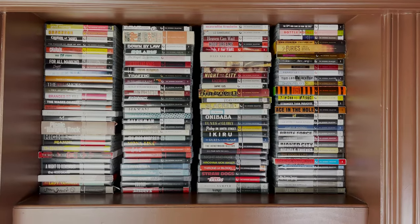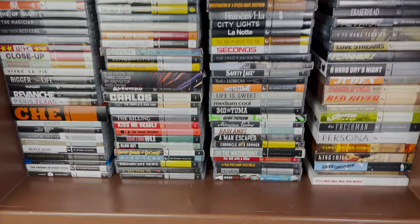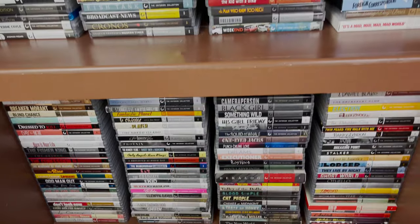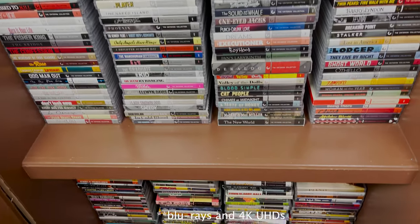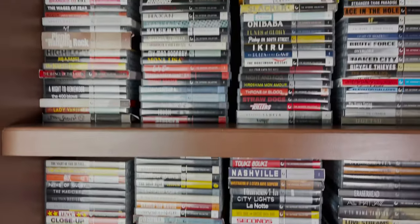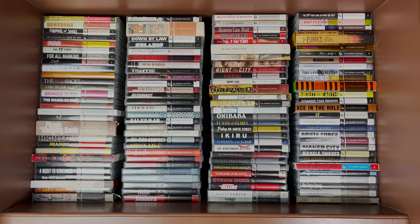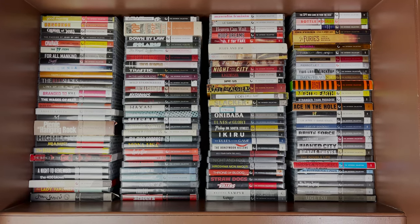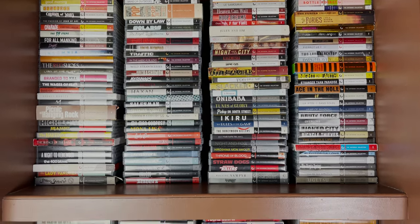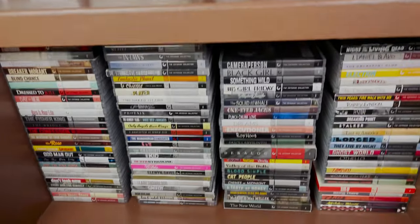All right, so this is my main Criterion shelf. This is where I keep most of my single edition Criterion Collection 4Ks and Ultra HDs. And as you can see here, it is a four shelf setup. As I mentioned in my first video, I am looking for some better shelving options, so if you have any thoughts on that, definitely let me know in the comments below. But let's go ahead and cover shelves 2 and 3 in this video.